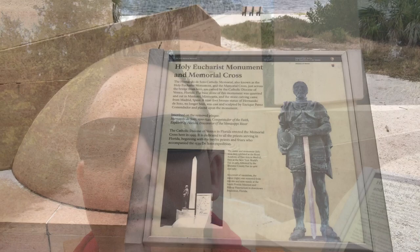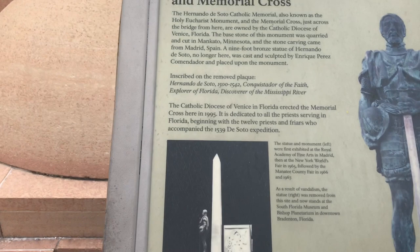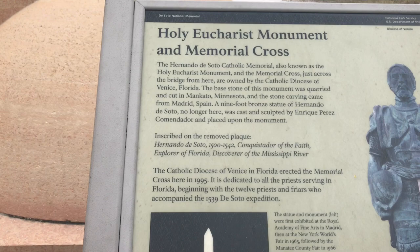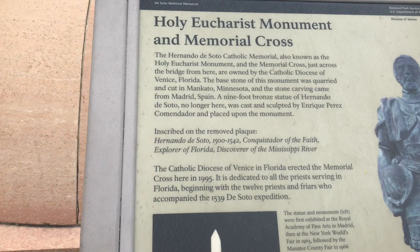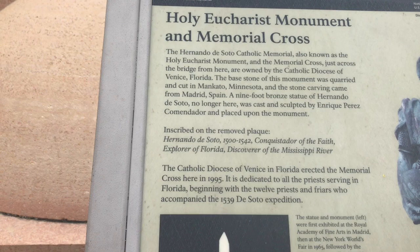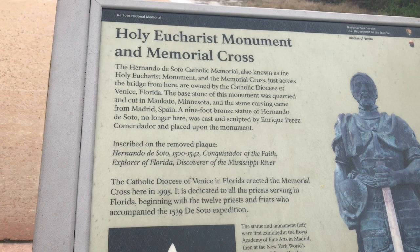So guys, I changed my mind. I took the long part of the trail and I ran into this thing behind me here. Monument and Memorial Cross. I'm just reading from the placard here, the Hernando De Soto Catholic Memorial, known as the Holy Eucharist Monument and the Memorial Cross just across the bridge from here, are owned by the Catholic Diocese of Venice, Florida. The base stone of this monument was quarried and cut in Mankato, Minnesota, and the stone carving came from Madrid, Spain. A 9-foot bronze statue of Hernando De Soto, no longer here, was cast and sculpted by Enrique Perez.